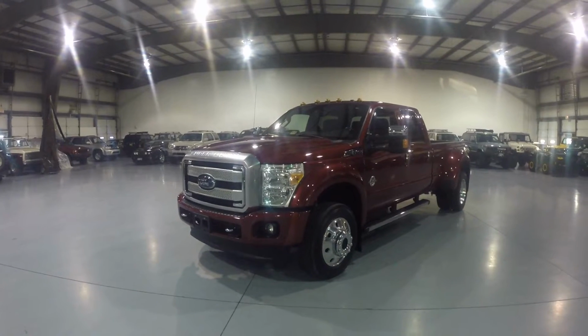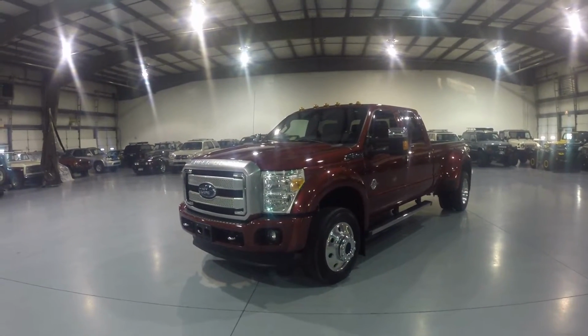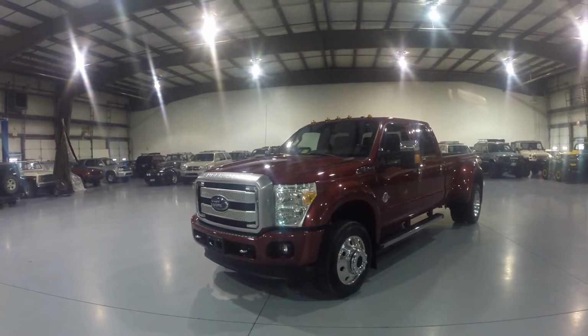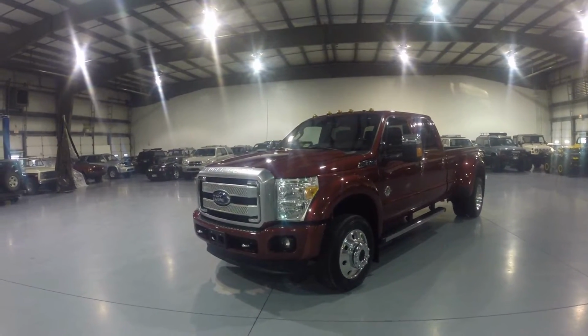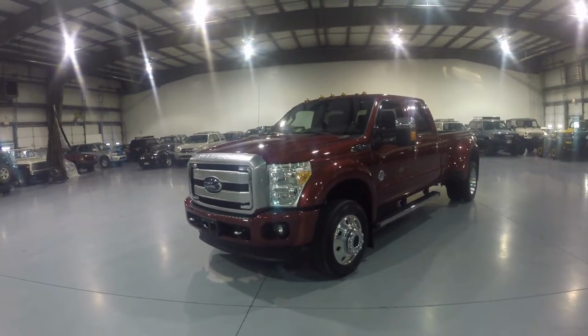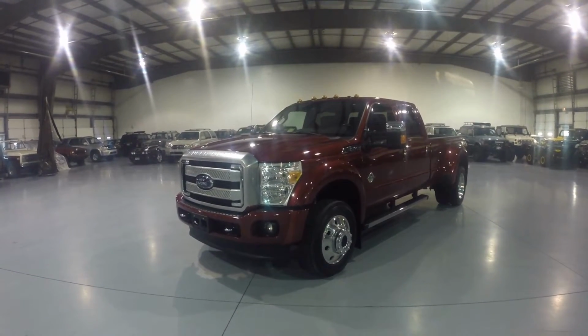I am the owner of Davis Autosports. This is my personal truck. This is a one-owner vehicle, flawless history, clean and clear title. I have the title in hand, in-house, ready to sign over to the new owner.